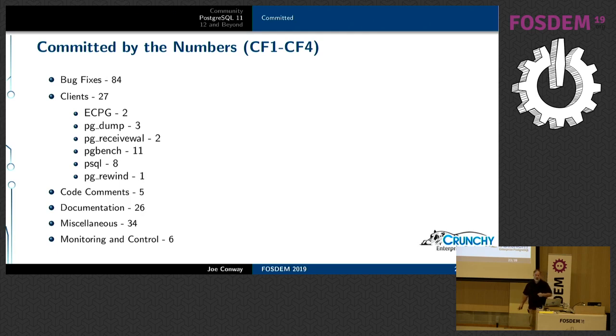But the funny thing is I actually went through the commit logs for Postgres 10 and Postgres 11 putting this talk together. I'm not obviously going to try and read them to you because they're like 15,000 lines each. But I thought it's good to look at the variety and the absolute numbers of how many things get done in each release.